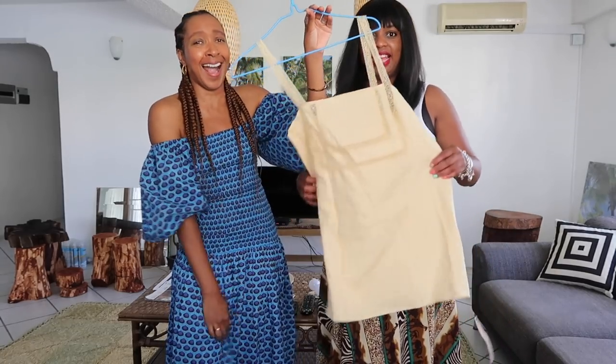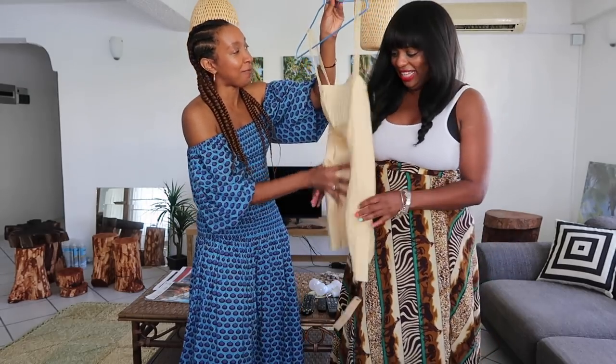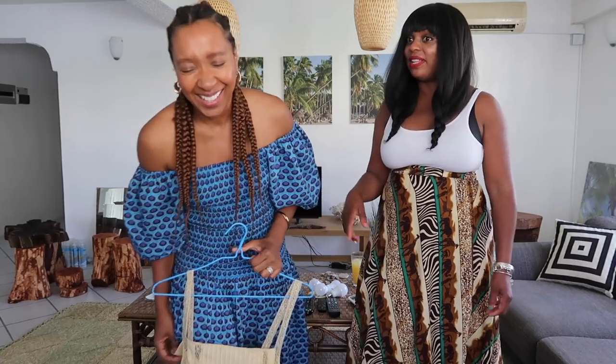I changed into this Reformation dress. It's very short. This is the one that Paula said, bloody hell, that's not a dress, that's a top. That short dress, look at that. Look how you hoist it up to have extra effect. Shorty up for breakfast. Bend down in that. Bloody hell.